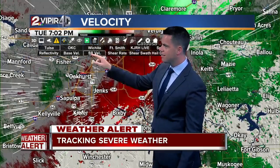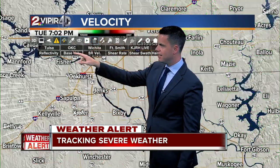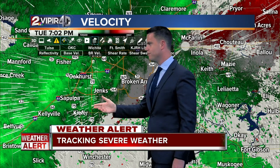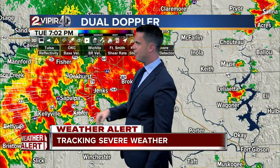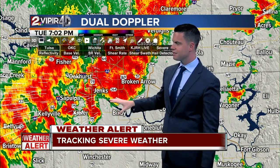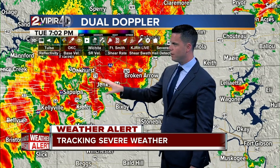Let me look at velocities too, and pause it for you. We do not see any low-level areas of organization for rotation. The potential for, again, 30, 35 mile-an-hour winds, and that's it. So it looks a lot more intense on the radar as far as severity, but luckily it's on the low end of the severe weather scale.